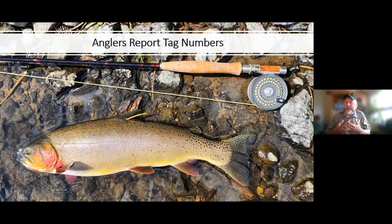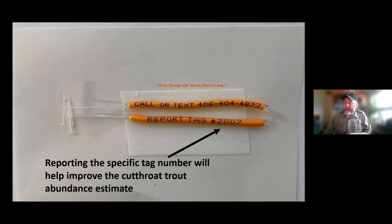And the information, if you report your tag to us, the number on the tag helps us understand movements of fish, and we're estimating abundance of fish and all that kind of stuff. So the tags look like this. And this is my phone number right here, if you want to call me or text.